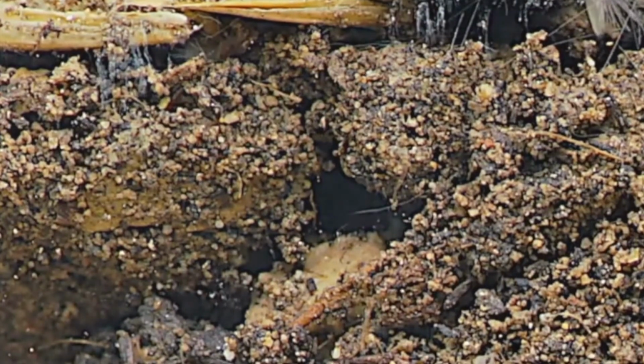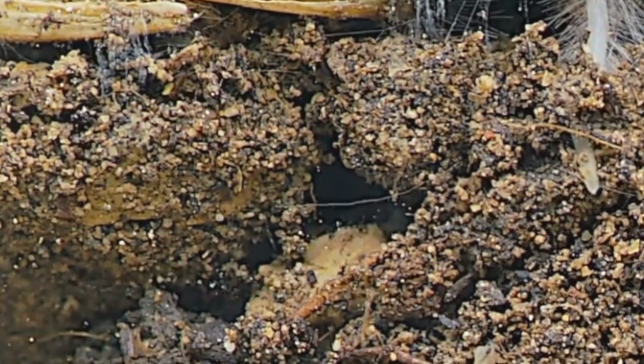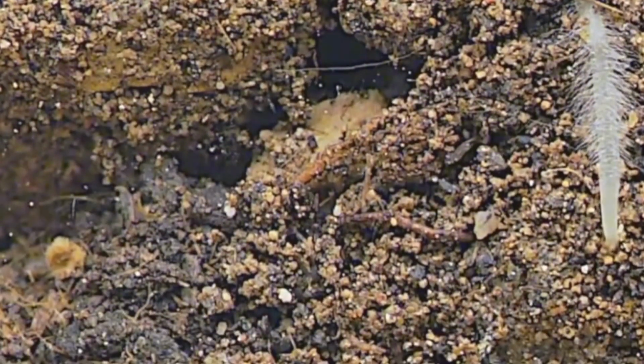Imagine a world of beneficial microbes, fungi, worms and other organisms working in harmony to create a nutrient-rich, fertile soil. This is the heart of a permaculture garden, and it's what sets it apart from conventional gardening methods. A healthy soil is the foundation of a thriving ecosystem.